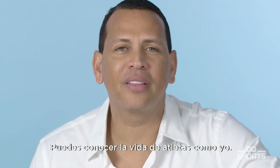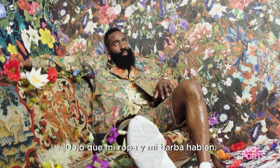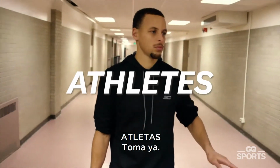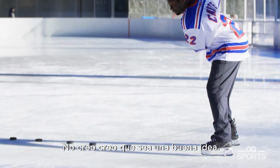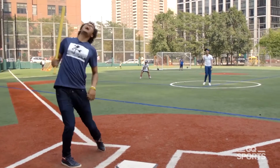Inside the lives of athletes like me. I let my clothes and my beard do the talking. Oh, snap. I'm just going to be real with you. They're going to have professional hockey players shoot a slap shot at me. I don't think that's good. Let's see how it goes with the wiffle ball. Ow, I got him.